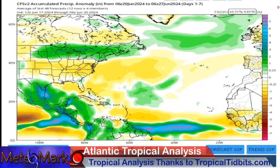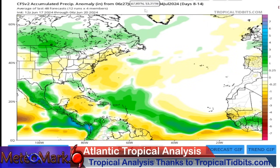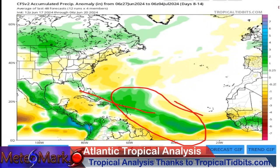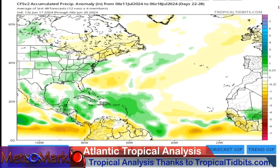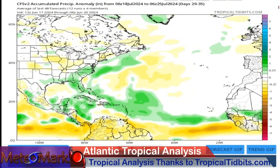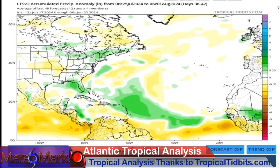So let's look at our numbers here for the CFS weekly. You can see, of course, the Western Caribbean and Gulf of Mexico really heating up here with moisture. But watch as we go out here in time. We head through the end of June, early July, you start to see the intertropical convergence zone pushing towards Florida and the Bahamas here, still continuing, Central America getting some beneficial rains. But there it is. This is right around July 11th here. Look at this. This is quite a surge of moisture. And as we continue to go out here in time, you can see through the end of July, beginning of August, it's just solidifying to be quite a robust tropical wave season out here.